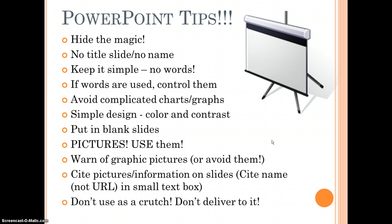Also, don't use the PowerPoint as a crutch. Don't deliver to the PowerPoint. Just deliver as you would normally and have the PowerPoint back you up. So we're going to take a look at some PowerPoints here from previous students. So let's take a look at this first one.